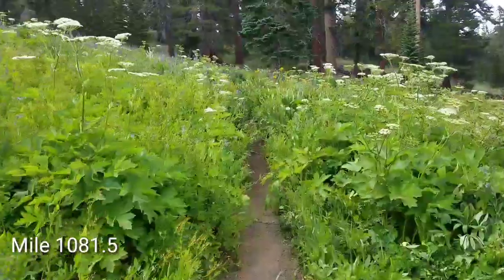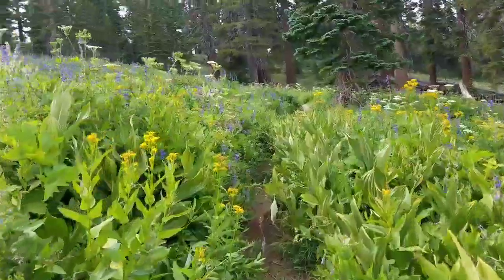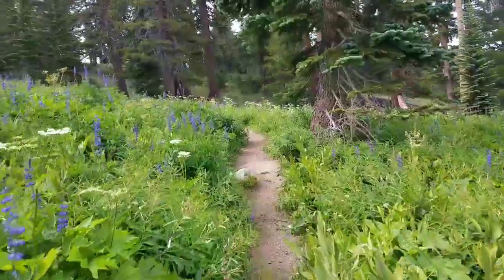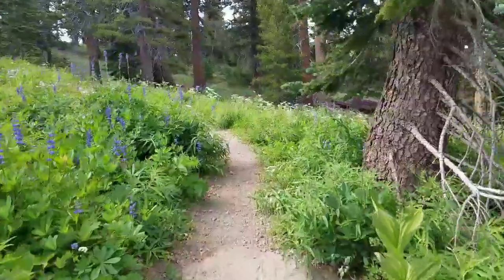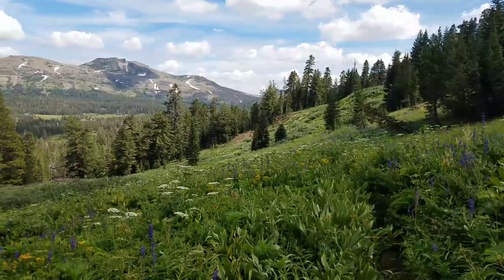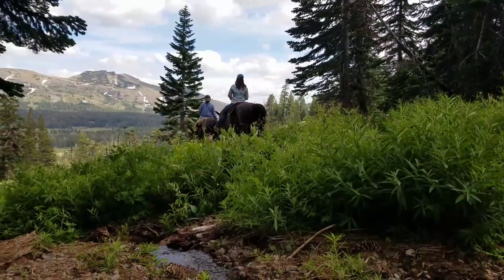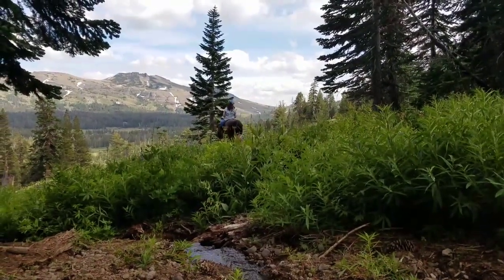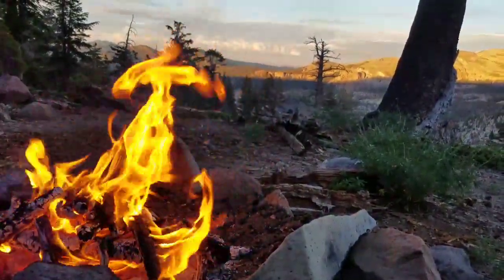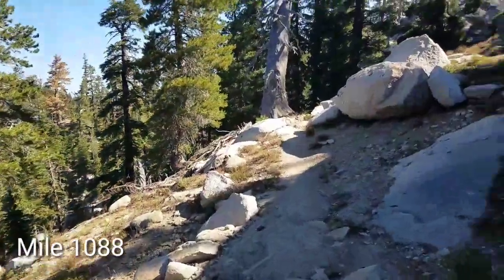Mile 1,078.3. Mile 1,081.5. And check this out. Up to my head in wildflowers. Absolutely amazing. That's the way I came from. Gorgeous. Mile 1,088.